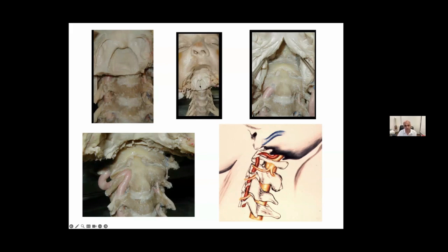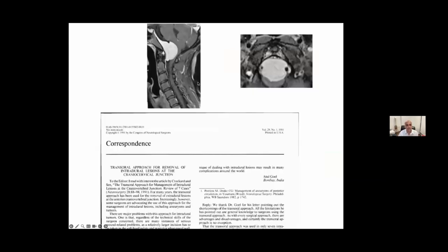So transoral surgery for removal of tumors anterior to the cervicomedullary cord had become quite popular. Alan Crocker, during those days, would take an incision here, drill the bone, and for these kinds of tumors, with no muscles here, just remove the odontoid process and come to the tumor. This was considered to be a good operation, but unfortunately it never took off and never saw the light of day. In one letter I had actually criticized that this is not such a great approach and may not be a useful approach.